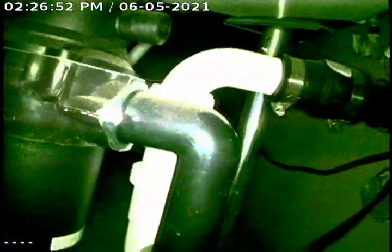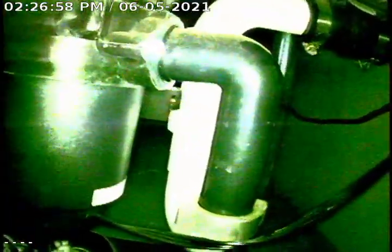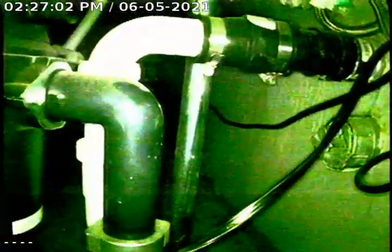So minor point, but since we had to go in here to access the clean out, we thought we'd go ahead and show that in case the home inspector hasn't been here or didn't notice that as well. So we're now going to move again out to the last camera and show the street level.